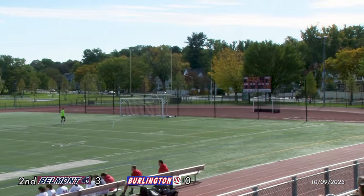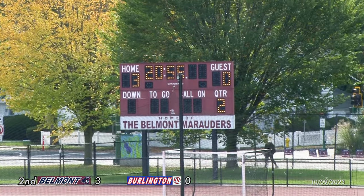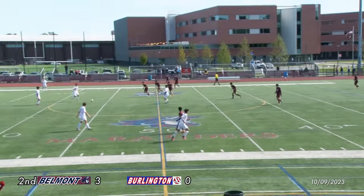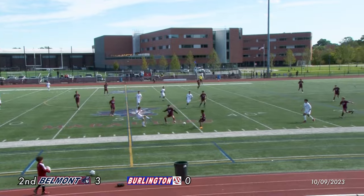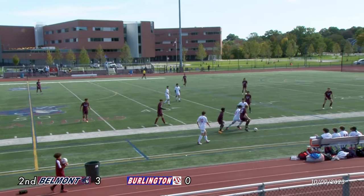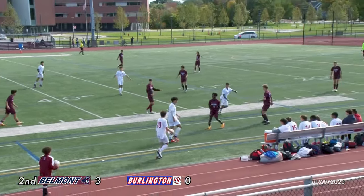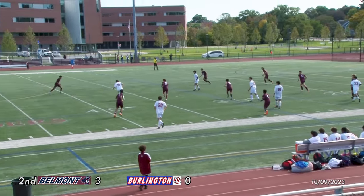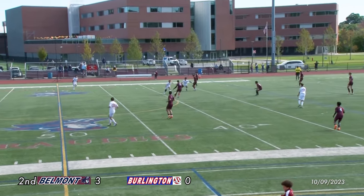Now Burlington subs in number 9 for number 16. Burlington starts off with the ball. Burlington gets swarmed by Belmont, but Belmont turns it out of bounds, and it'll be a Burlington throw-in. Burlington trying to move fast, not that much time left. Still 20 minutes, but they might need all 20 minutes to come back from this.